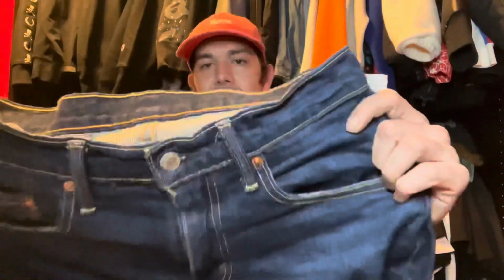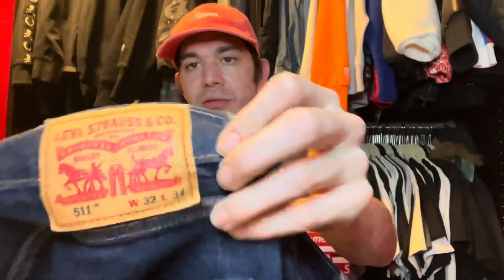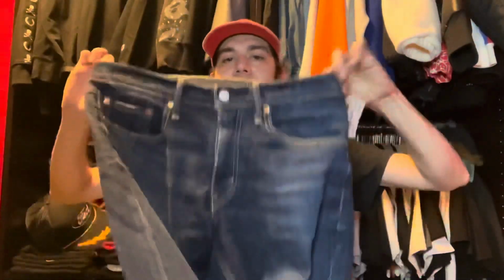Today I'm going to try to do just one big package that I got from Half Evil's last drop. Maybe it was just the summer collection, I can't remember what they named it. First I'll show off one of my thrift pickups. I got these from Plato's on sale. Levi 511s. Good work pants. So yeah, happy about that.